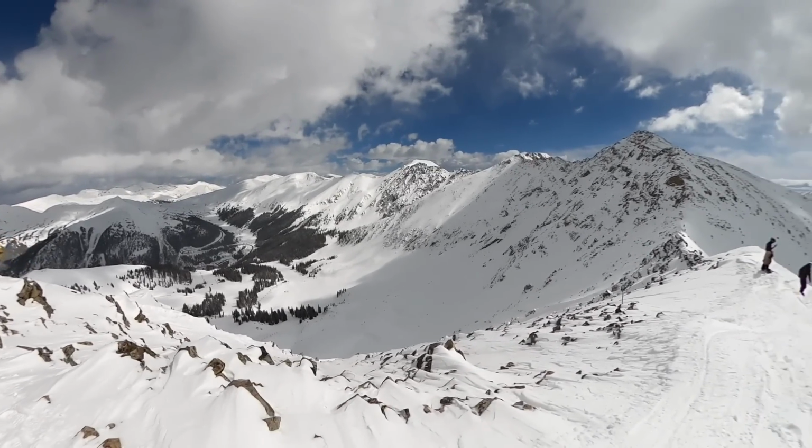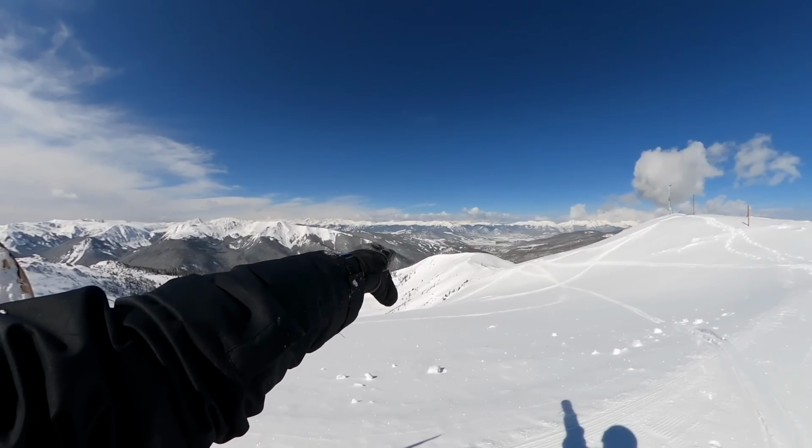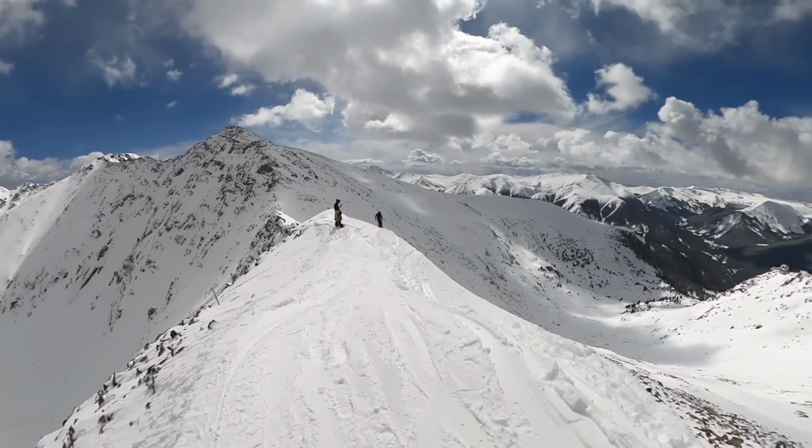Now, views and scenery, how sick is it at A Basin? Arguably one of the sickest resorts for views. Just going up the mountain with the sight of the East Wall and how massive and gnarly it is, that's insane. You get to the top, you can see Keno, you can see Breck, you can see so many awesome tall 13 to 14ers in Colorado, all the white-topped mountains. A Basin has views and scenery for days, and that is why I gave them a 9 for views and scenery.